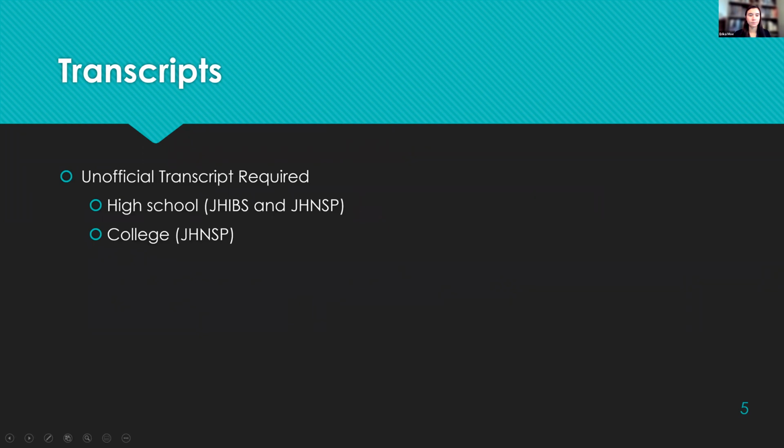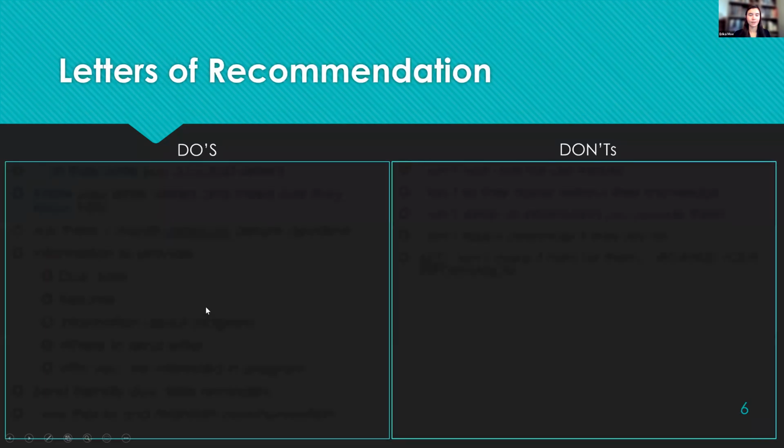Moving on to transcripts, most programs will ask you for an unofficial transcript. Sometimes official transcripts are required. And for the Johns Hopkins program, you also need your high school transcript. One thing to note here is you want to give yourself at least a week to get your transcripts in order. It took me about a week to get my high school transcript. I had to talk to a few people and go through a few different hoops. So you don't want to wait till the last minute to get those in line.